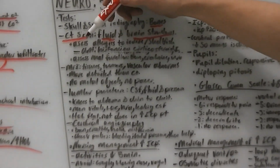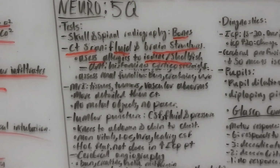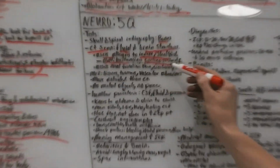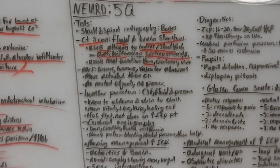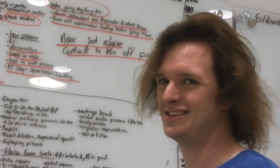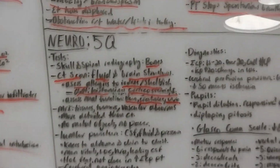But before we do the CT scan, we need to assess for allergies to iodine or shellfish. Now, if it's a mild allergy, they might still do it, but in that case, we give them antihistamines or corticosteroids beforehand. We need to assess the renal function, so the BUN, over 20 means bad kidney, creatinine over 1.3, bad kidney, or urine output under 30, kidneys aren't working, so it needs to be over 30 milliliters an hour. So if any of those signs are elevated, that could be a contraindication for a CT scan.